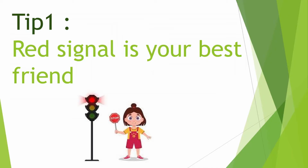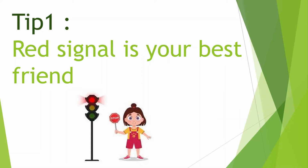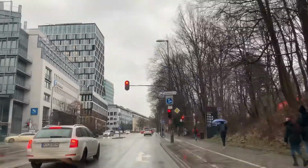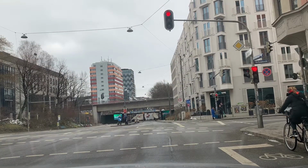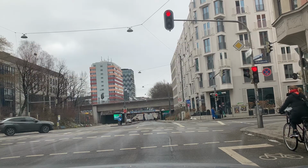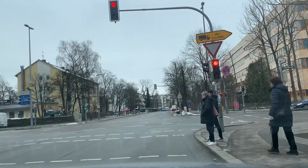The first tip: red signal is your best friend. I've referred to this in my other videos as well, but I wanted to re-emphasize this point again. So next time you see a green signal changing to amber, receive the red signal with happiness, because red signal is your best friend. And why do I say that? Because red signal gives you sufficient preparation time.